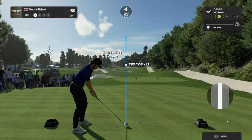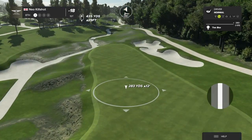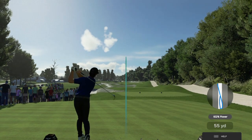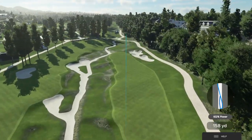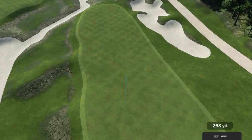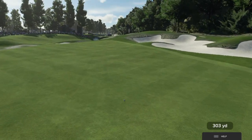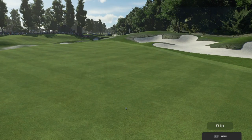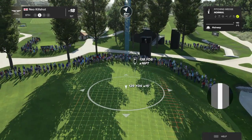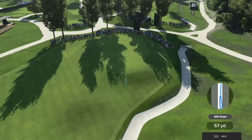Here we have a long par four. It's going to take two great shots to get on. No harm, no foul there with that shot. From around 140 yards here. Currently in the lead by a shot.